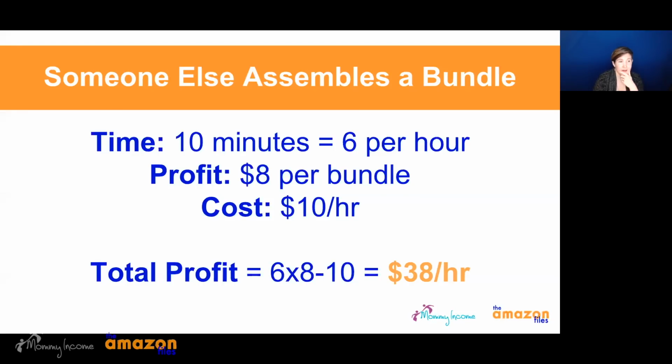So now you're packaging 12 bundles at $8 an hour. That is $96 minus the $10 that you just paid someone else. You just made $86 an hour. So you helped yourself, but now you just got a raise. You just got a raise. Time is worth more than money every single day. Time is worth more than money.